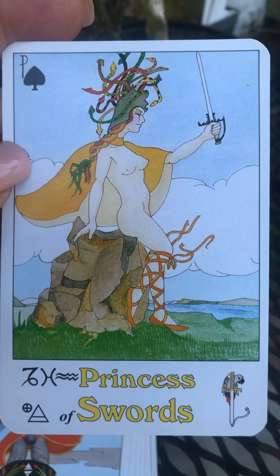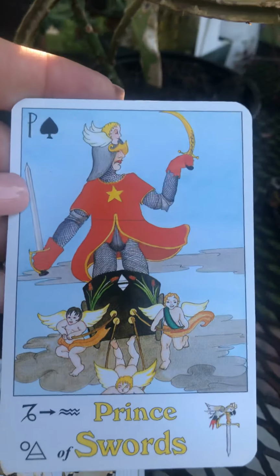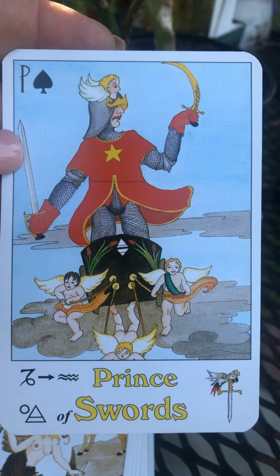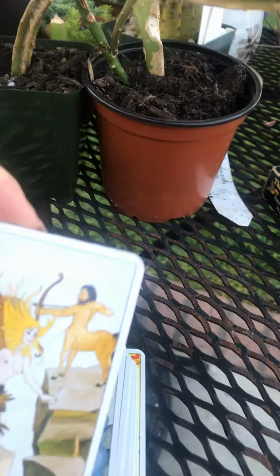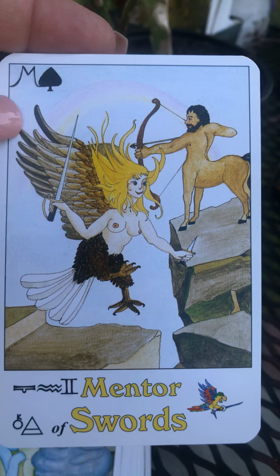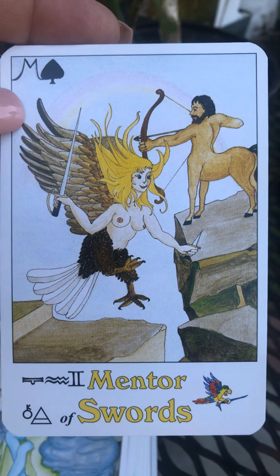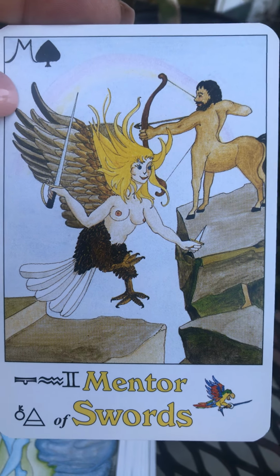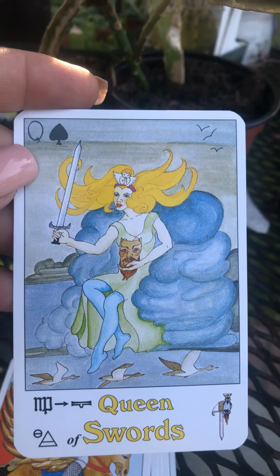Here is the Princess of Swords. Prince of Swords. The Mentor of Swords. Love that. That's kind of cute. The Queen of Swords. Up there in the clouds above the birds. Queen of Swords.